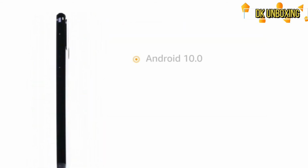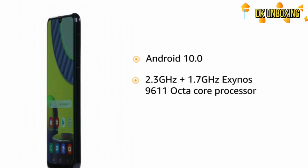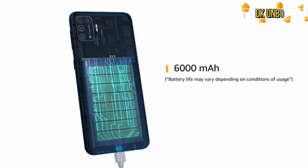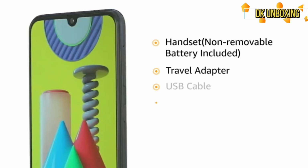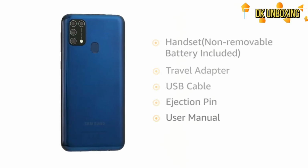It is powered by Android 10.0 operating system with 2.3 GHz plus 1.7 GHz Exynos 9611 octa-core processor. It is equipped with 6000 mAh battery. The box includes handset, non-removable battery included, travel adapter, USB cable, ejection pin, user manual.